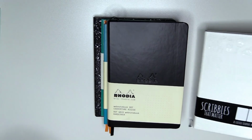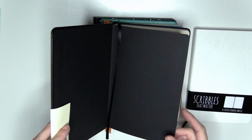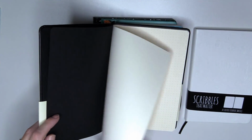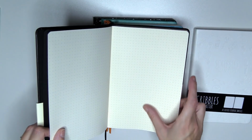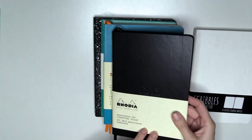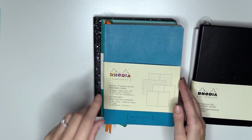So I like that. In the Rhodia, we don't have anywhere to put your name and address. It just jumps straight into the notebook. And again, obviously these pages weren't numbered at all, so there are no other real features as far as inside the pages go. The Goalbook, this is great.